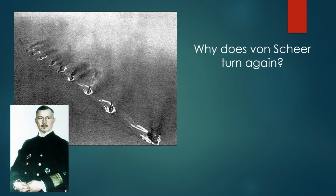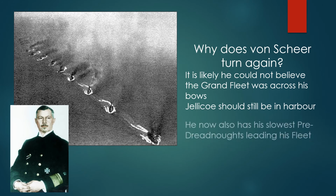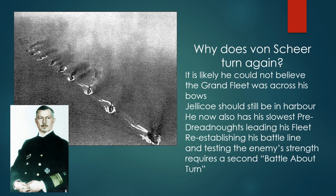Why does von Scheer turn again? It's likely he could not believe the Grand Fleet was across his bows. Jellicoe should still be in harbour. He now also has his slowest pre-dreadnoughts leading his fleet. He has to re-establish his battle line and test the enemy's strength, and that requires a second battle turn about.